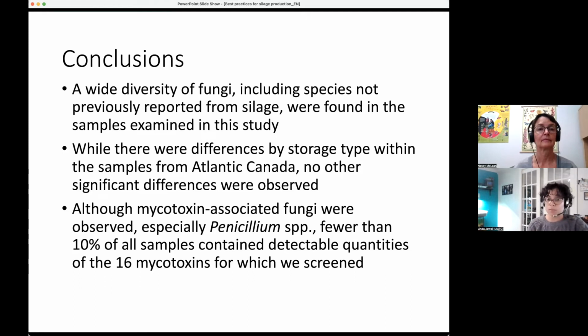When we looked for mycotoxins, we screened for a panel of 16 different mycotoxins. And although we did see some mycotoxin associated fungi within the fungal sequencing data that we looked at, generally speaking, the incidence of mycotoxin detection was quite low. And where it was detected, it was below the level of concern where a level of concern has been established.